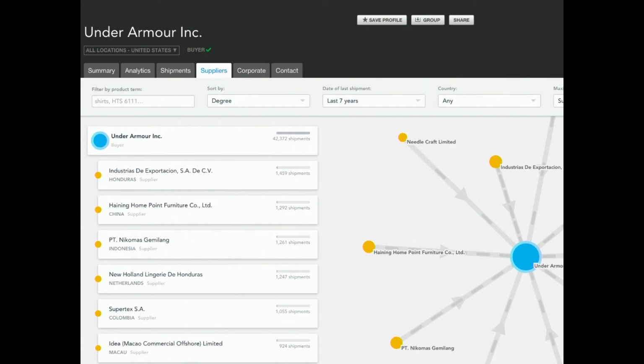Because the underlying data that drives this graph is so granular, we have the ability to slice it in many different ways to fit different use cases. For example, the edges in the graph represent flows of shipments, but shipments of lots of different products. Since we are also able to extract and classify the products being shipped to Under Armour, we can filter this graph to only look at suppliers of polyester shirts, or only suppliers in China of polyester shirts, if that's our interest.